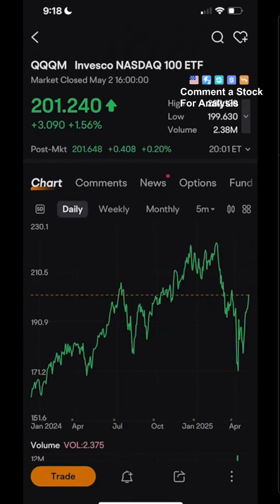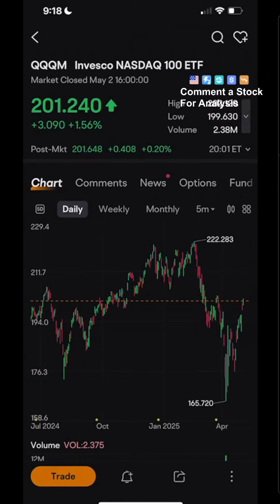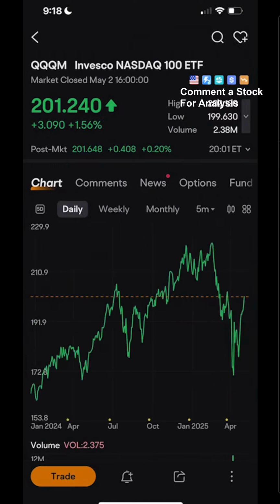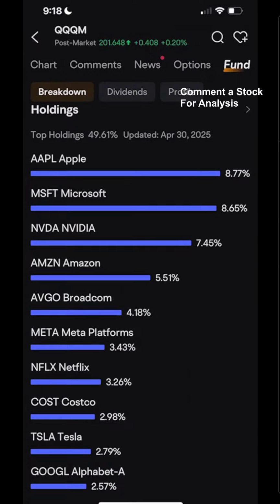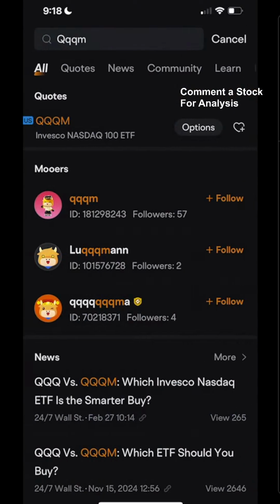Buy this ETF, QQQM. Yo, what's up, Corey Potter? QQQM is the exact same ETF, but with a lower expense ratio. It's the exact same NASDAQ 100 strategy. So there you go. That's kind of, not financial advice there.